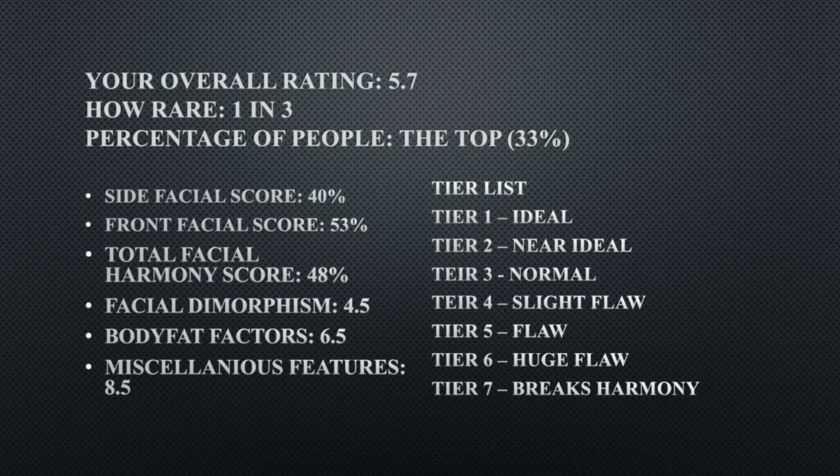Her facial dimorphism is a 4.5, so how feminized the face looks. Her body fat factors is a 6.5. And her miscellaneous features is an 8.5. Her tier list is a tier 1 ideal, tier 2 near ideal, tier 3 normal, tier 4 slight flaw, tier 5 flaw, tier 6 huge flaw, and tier 7 breaks harmony.